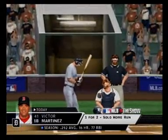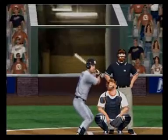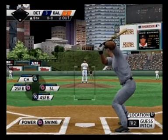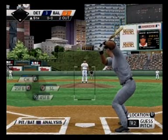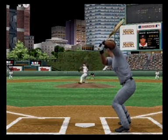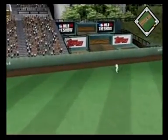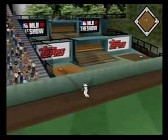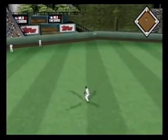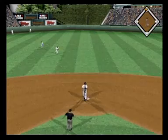Victor Martinez will stand in. He homered back in the second inning of this one. First pitch coming. Now a ball lined toward the gap in left center. And this will get down for Victor. Should be extra bases. The relay, not in time, and he's in there with a double.